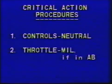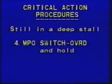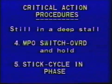So let's try to summarize all this and tie it to the caps. First, if you depart or the aircraft has uncommanded motions or side slip, release the controls and observe. If the throttle is in AB, retard it to mill. If you find yourself hanging from the seat belt in an inverted position, rudder opposite the turn rate. If you determine that the nose is stable or oscillating about the horizon and the AOA is pegged, MPO override and hold while you're cycling in phase with the prevailing aircraft motions, and remember, reversing only after the nose reverses. Finally, as the nose pitches over for the recovery, fly the aircraft to a near vertical attitude.